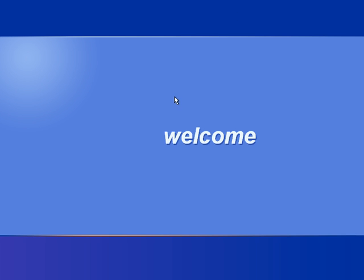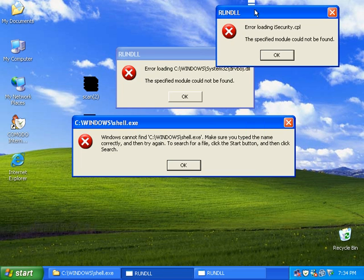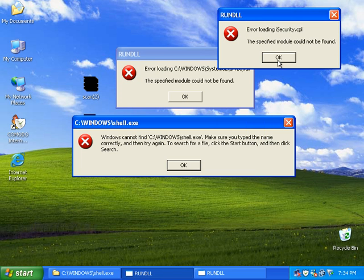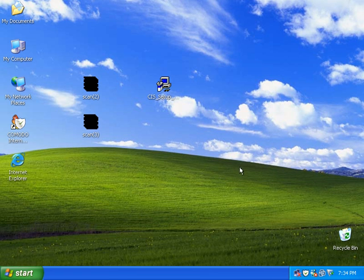There's a couple of beeps going on right now. No, you can't hear those. And keep in mind, I haven't even done a full antivirus scan yet either. So we have a whole bunch of windows of basically malware that could not be found. And that's from Defense Plus, just locking those down.